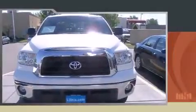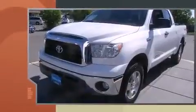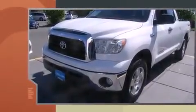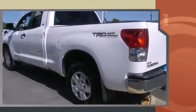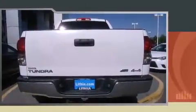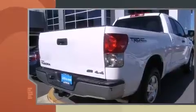Here's a great deal on a 2009 Toyota Tundra. It features an automatic transmission, four-wheel drive, and a powerful eight-cylinder engine. All of the premium features expected of a Toyota are offered, including front and rear reading lights, an outside temperature display, skid plates, remote keyless entry, and power windows.